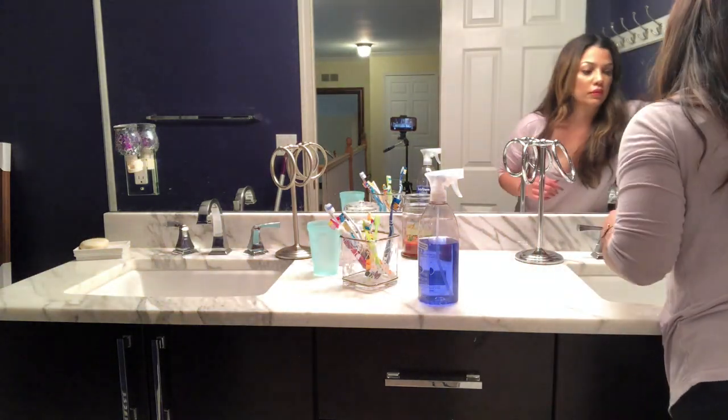And now I'm just going to wipe the mirror down with my Method glass cleaner. I love this one. It does not streak on me and it smells great.